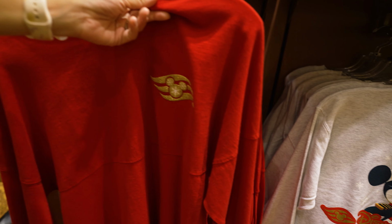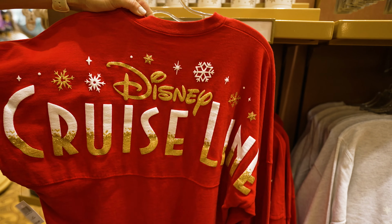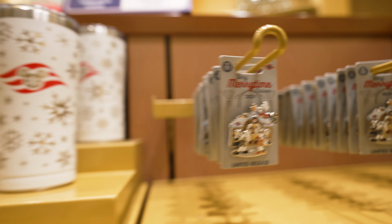Since this is a holiday cruise, they have a whole bunch of maritime and holiday merchandise. I really like the design of a lot of these. Jeff actually just got the pin.